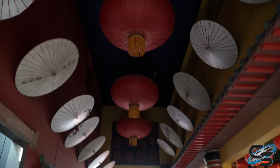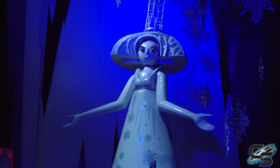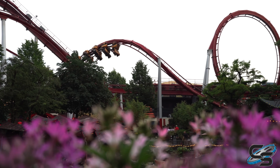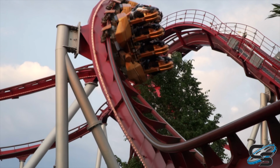And I think they really designed this place with families in mind, because I would say most things here everyone is going to be able to enjoy. I mean, arguably your most thrilling attraction is Daemonen, but even though that's a B&M, it's still relatively tame compared to some of the others. I mean, this is the smallest roller coaster by B&M.